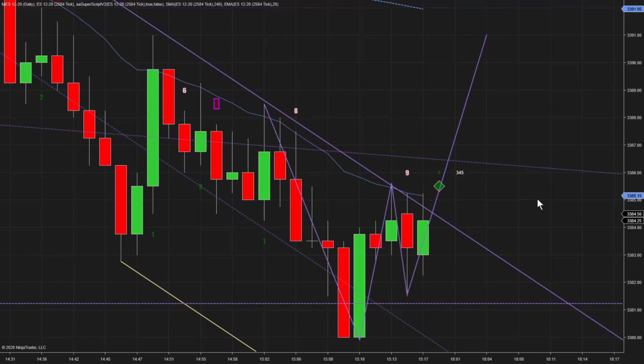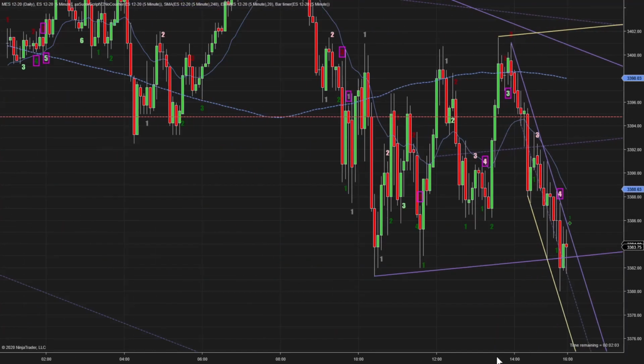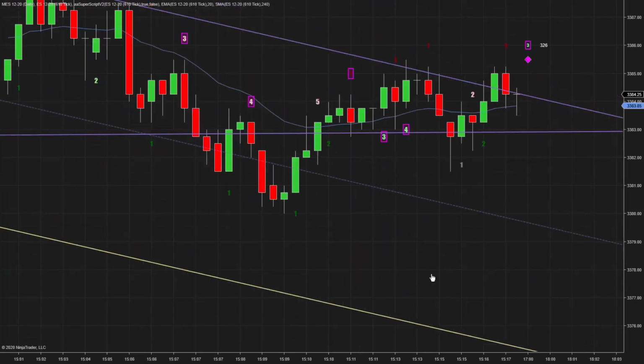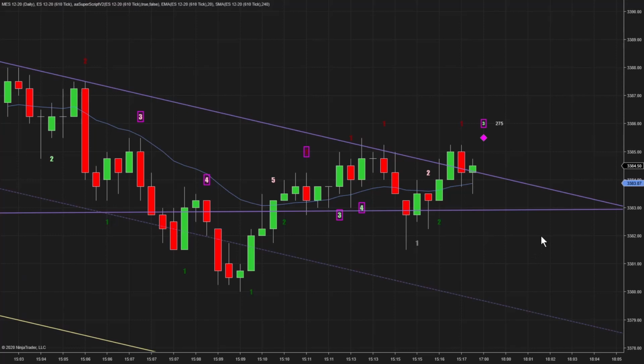Currently double top, micro double top here. Terrible signal bar. Trap at the same time the two-legged pullback happens here. Trap on the 610. I'll be interested here.